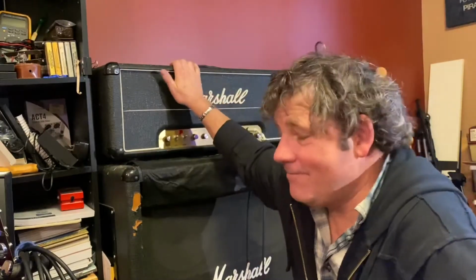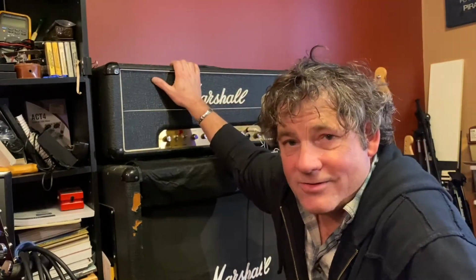I've spent thousands of dollars getting this repaired over the years and modified, and now it's demodified. It's back to bone stock. It's so nice. I don't know what I was thinking back in the day when I was a kid, but I bought this for $800, and that was my car money gone. So all my friends had cars, but I had a Marshall amplifier that could keep the neighbors up at all hours.